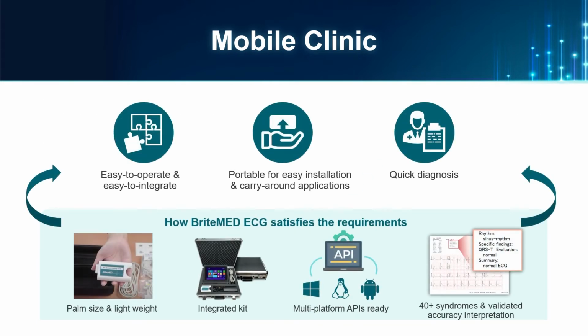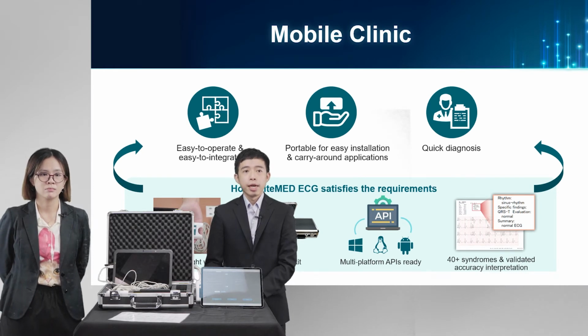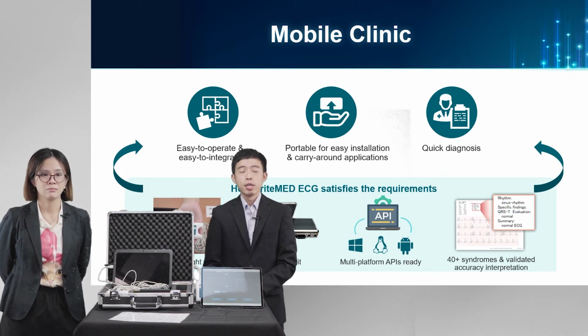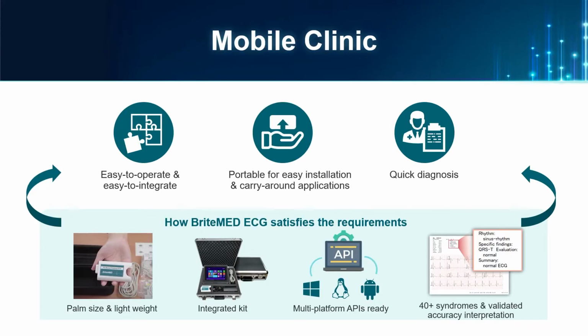There are some key elements to fulfill easy operation, carry-around applications, and quick diagnosis. Of course, a small and portable ECG is necessary. Second, an integrated kit with a Windows tablet, and the API integration for mobile apps. The last is the smart ECG interpretation to identify patients' heart symptoms.